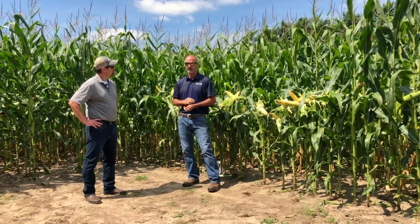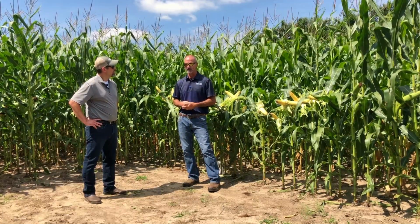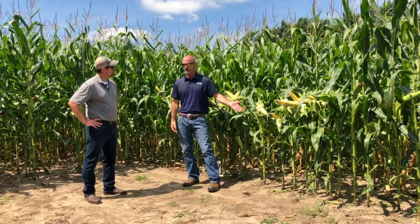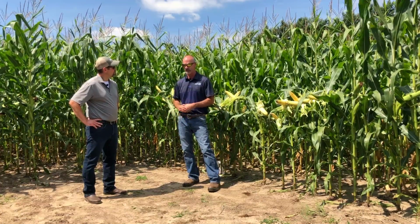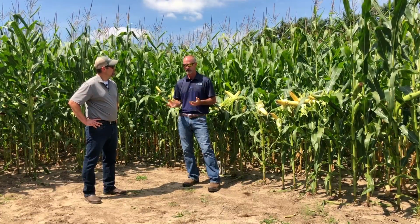In our soils here with high mags, high calcium, we certainly can't stress enough the value of potash as a system every fall and spring, zone placed with your strip till machine or in your planter, corn planter or bean planter. It's a very important component to crop production.